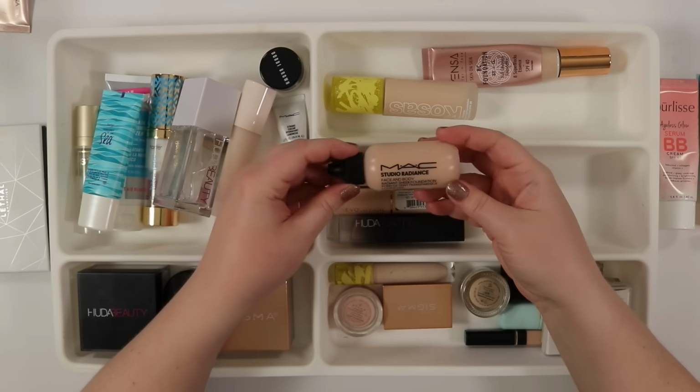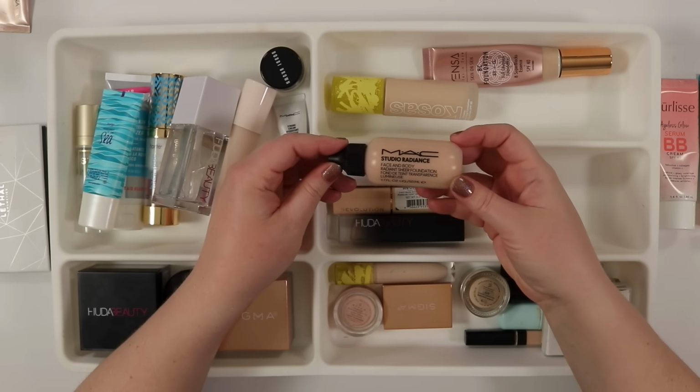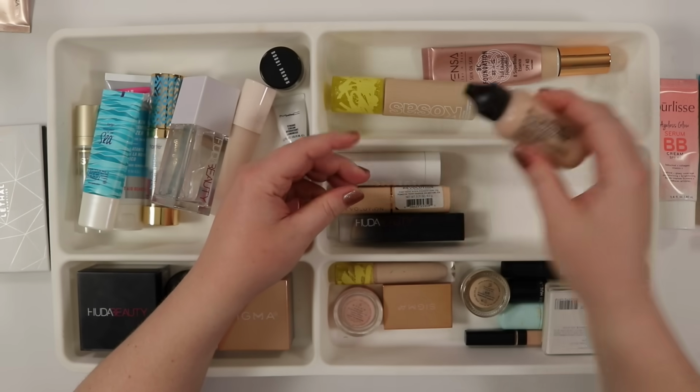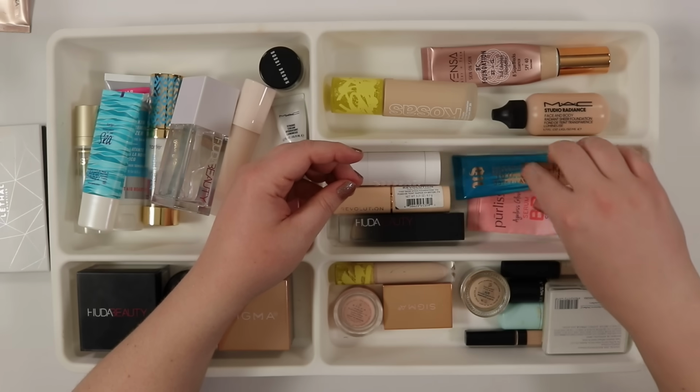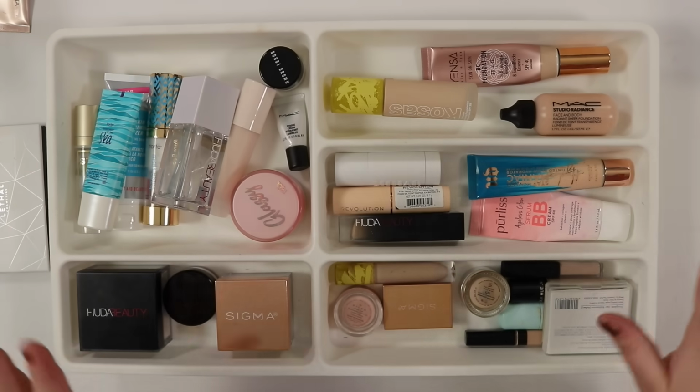This is something newer. I picked up this MAC Studio Radiance Face and Body, so I still have so much testing to do on that one that I'm definitely keeping it, but I don't have any thoughts yet.